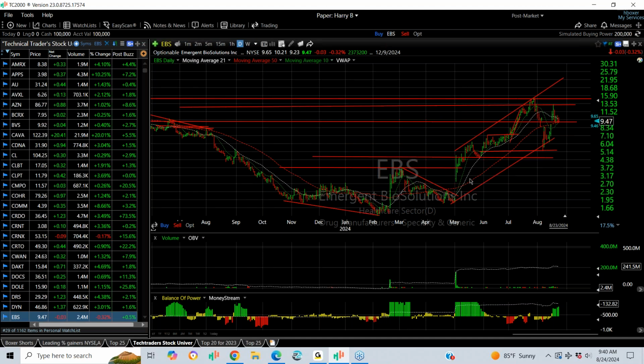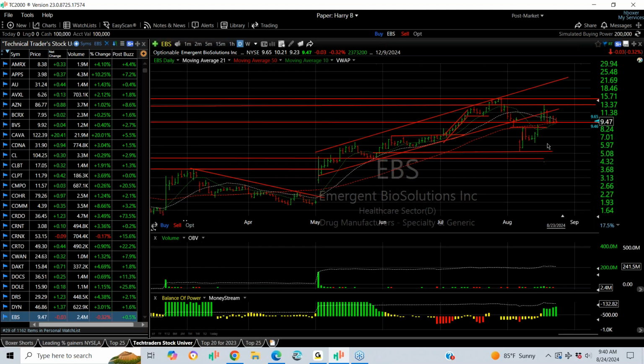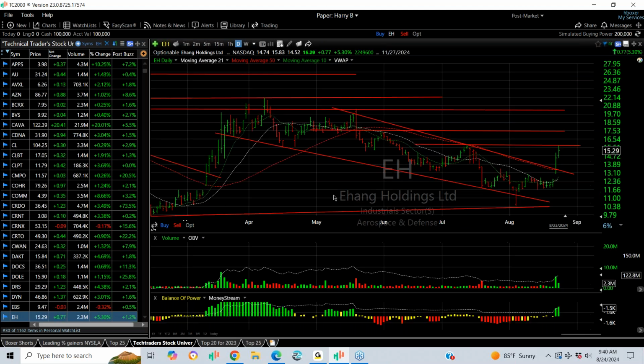EBS, breakaway gap, rising pattern, a sharp one right there. It finally broke hard, but it held support and rebounded. With this little wedge forming, if it breaks out of it to the upside, we might see 14, 15 and higher. Be careful though on any break to the downside.